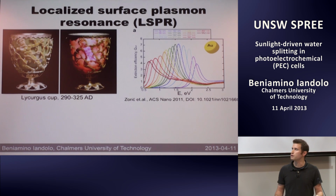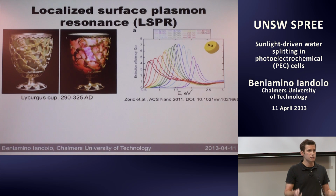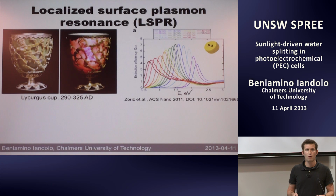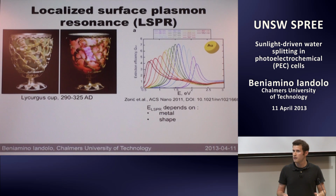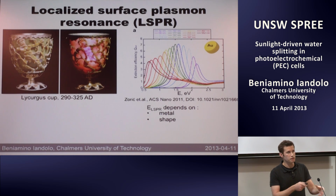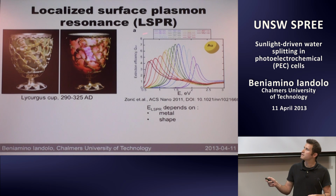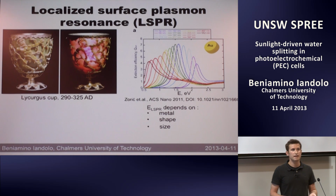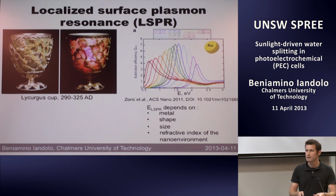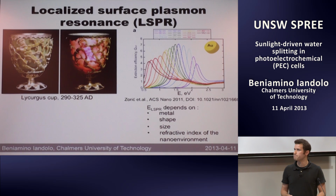As now known in the literature, the wavelength or energy of these excitations, these localized plasmons, does not only depend on the metal, but also on the shape. If we have two nanoparticles with the same amount of material, different shapes will lead to different positions of this plasmonic peak. Size: typically redshift for increasing size. And also the refractive index of the nano-environment. Typically, once again, the higher the refractive index, the more the main peak will be redshifted.